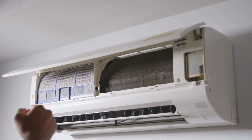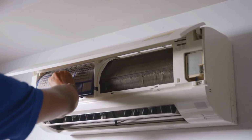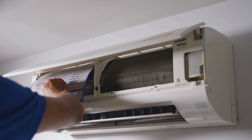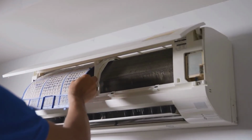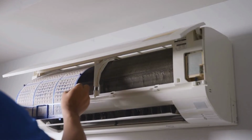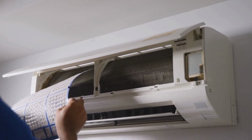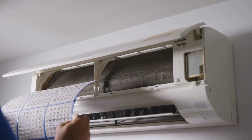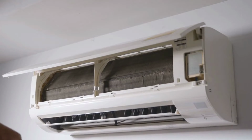Hack 4. Improve indoor air quality. The quality of your indoor air plays a crucial role in dust accumulation. Here are some tips to improve it. First, keep your home well ventilated. Open windows regularly to let fresh air circulate, which helps remove airborne particles. Additionally, consider using air purifiers equipped with HEPA filters to capture dust and other allergens.